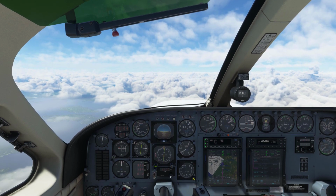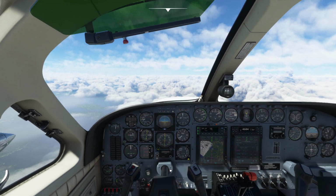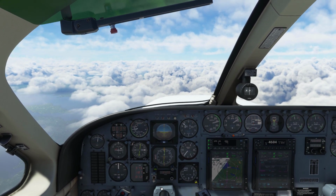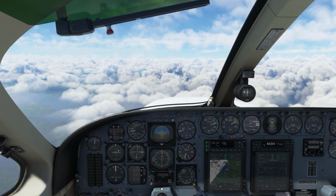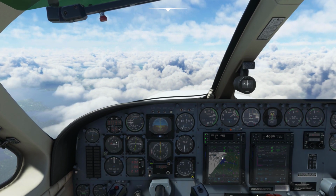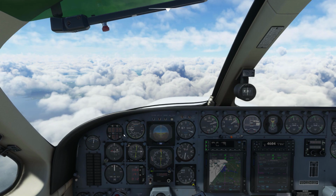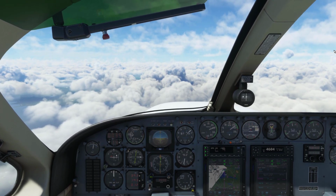I really need to increase my rate of descent here. You can see our banana bar is right at Serpa, so what that means is we will be at 3,500 feet at Serpa at this rate of descent. We'll have to watch our airspeed here. Come back maybe to 23 inches.